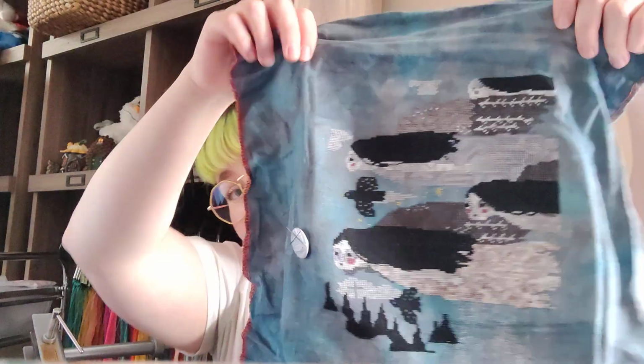I'm at 82.84% of the way through it. So far this year I've done 2,444 stitches on it. And I've stitched on it for 13 hours and 59 minutes, which is 12.34% of my stitching time. But I just really, really love this.